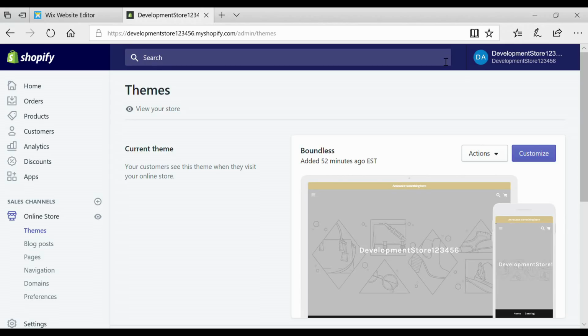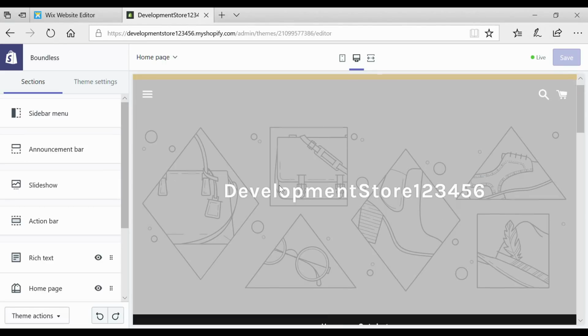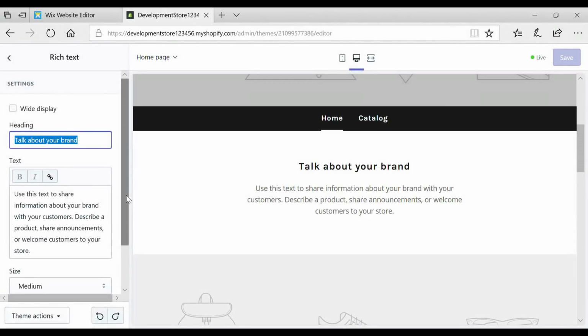Shopify, on the other hand, uses a customization area to your themes. So you download a theme to your store, and then you can customize preset areas of those themes. So I'll just show you. I've got the boundless theme installed on a test store that I'm working on right now. I go to the theme area of Shopify, click customize at the back end, and I'm brought to the customization area. So I can go to areas like this text box here, let's find the rich text area, and I can change the text here, and it will change on my store.